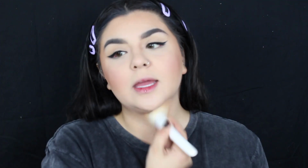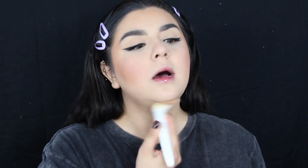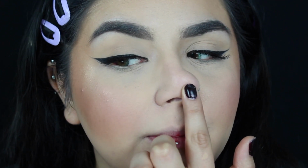Wow, this foundation, like I said, it's a little bit too light. I could probably go a shade up from these, but my skin looks so good. Let's zoom you guys in a little bit. So that's with highlight and bronzer. Obviously, you can still see a little bit of my redness down here, always. Never fails. But I'm used to that. That's not a big deal for me because it happens with any foundation.